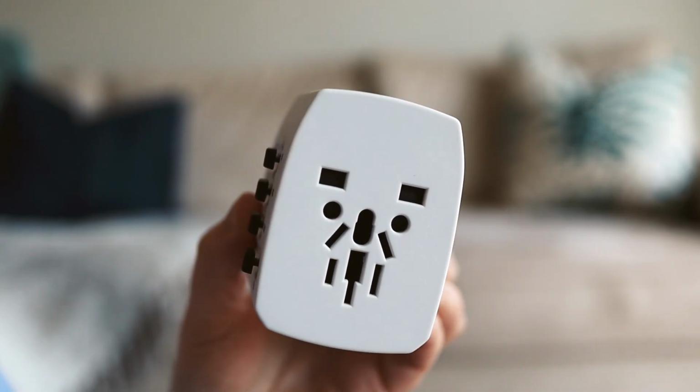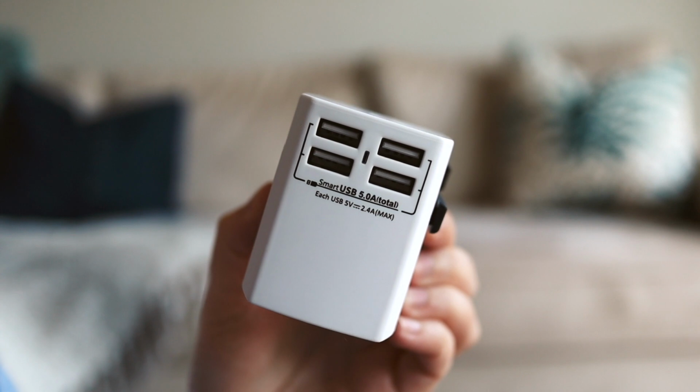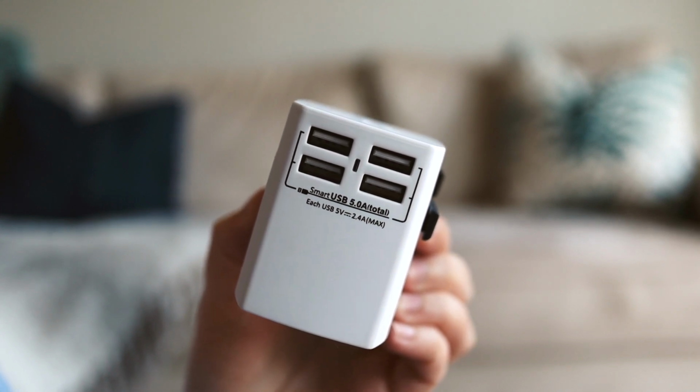And in addition to this multi-use socket front, it also has 4 USB plugs on top, which is amazing because I have stayed in so many hotel rooms where there has only been one usable outlet, and trying to charge all of your things, your laptop, your phone, my camera batteries, headphones, anything else off of just one outlet is infuriating. So I can charge 5 different devices off of this one block.